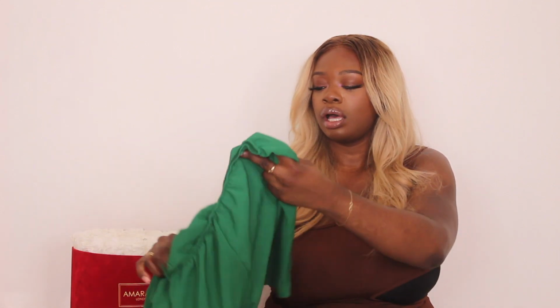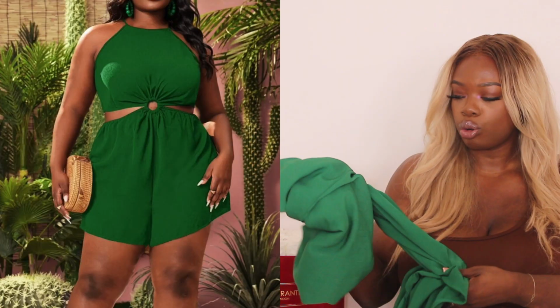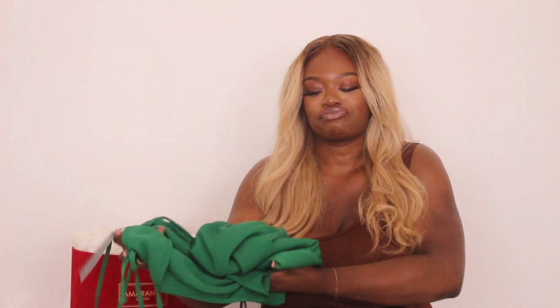But lastly, guys, we have this pretty green play suit. It's so, look at the color. Like, it's so pretty, so vibrant. I feel like it'll be perfect for Jamaica. Especially on my skin tone, I feel like it'll be so gorgeous. Oh gosh. But you will see if I'm taking this to Jamaica or not.